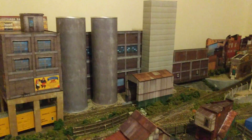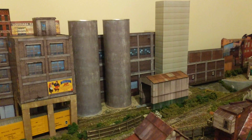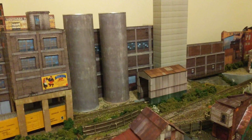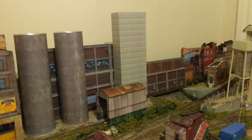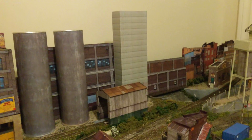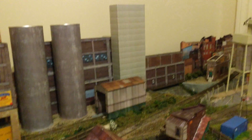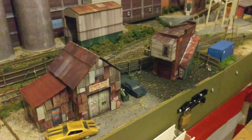The concrete silos are simply Pringles tubes wrapped in texture papers. Not exactly a difficult thing to guess there. And the actual elevator building itself is 2mm light ply glued up together and braced, and then coated in texture papers as well.